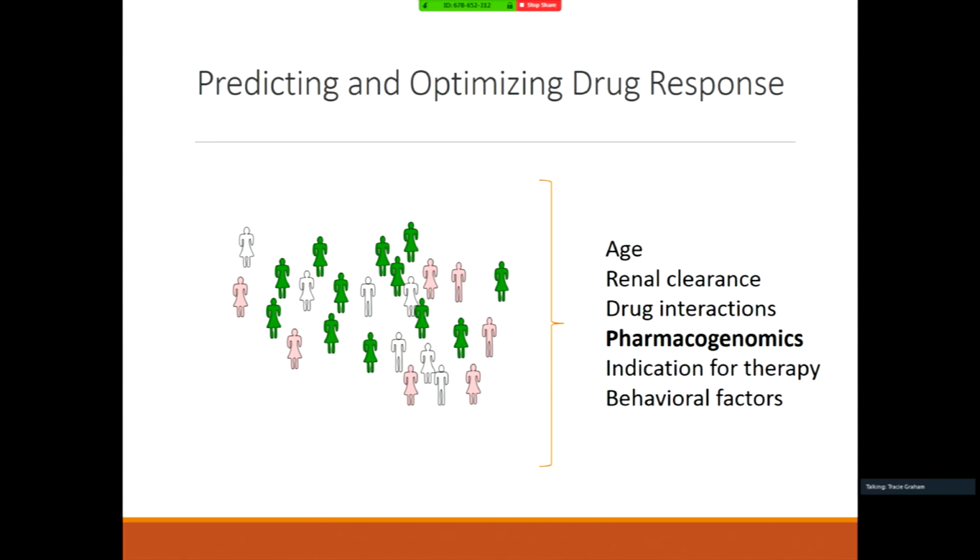So if we look at sort of the end goal, it's to take these variables, among others, and be able to integrate them into a prescribing decision aid that is really able to help clinicians and other prescribers sort of integrate this into a single decision.